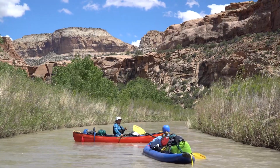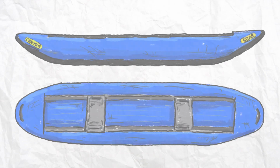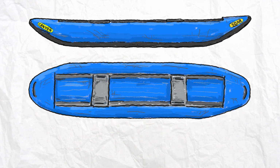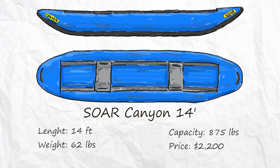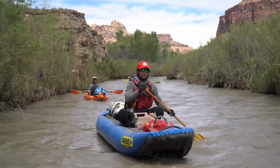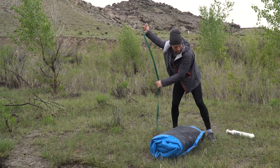So what would happen if you mashed the attributes of an inflatable kayak and canoe together? Well, you would pretty much get the SOAR, the load it all, do it all, ugly duckling of the river. The particular model I'm looking at is a 14-foot Canyon, but SOAR makes lots of variants of this boat. So why don't we go ahead and get this puppy unrolled, run her through her paces, and see what makes her so special. Right off the bat, you'll notice how compact this whole setup is.